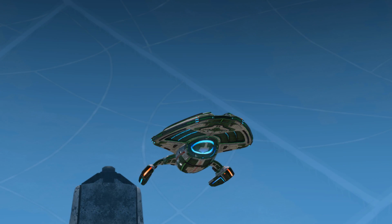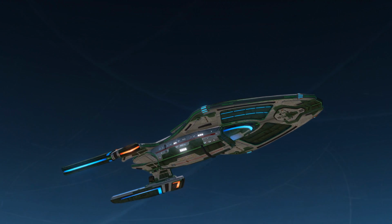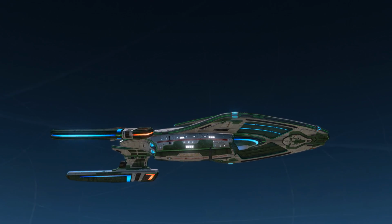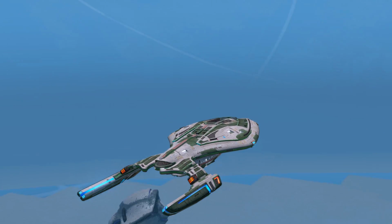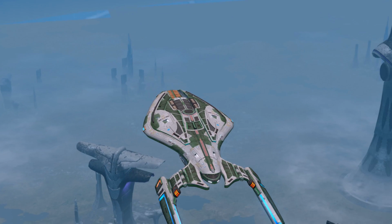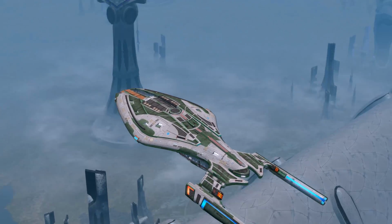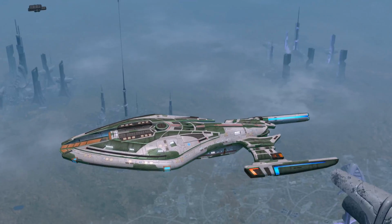Next shield. Here's the Romulan T5 Shield Array. So pretty much all the, I want to say, black parts, 90% of it seems to have turned green. We still have some around the impulse engines there and the Bizarre collectors. But yeah, I would say 85-90% of the black has turned to green.